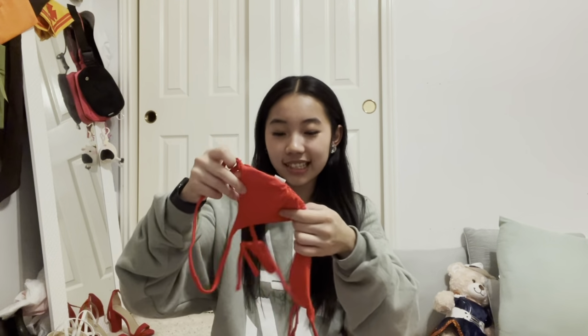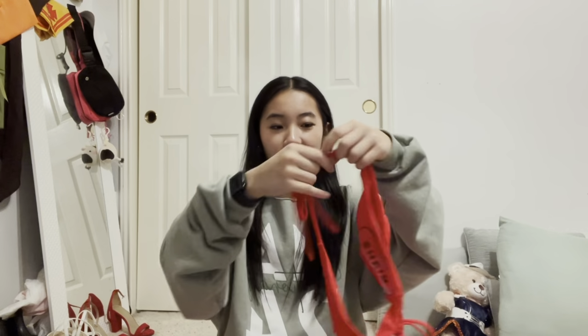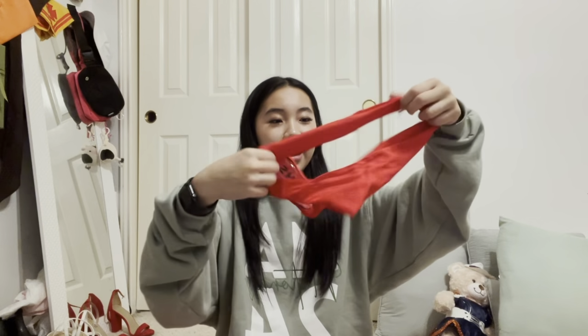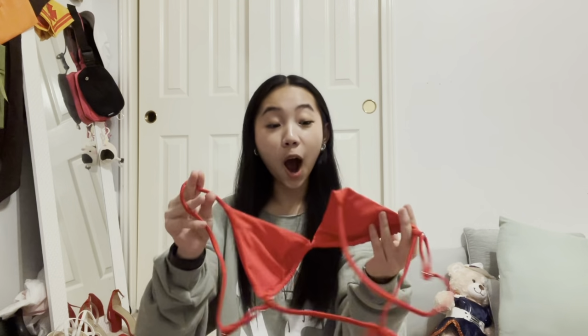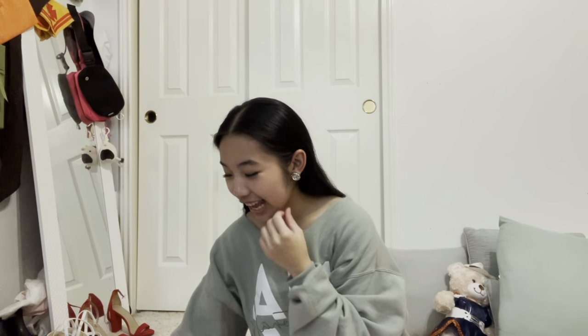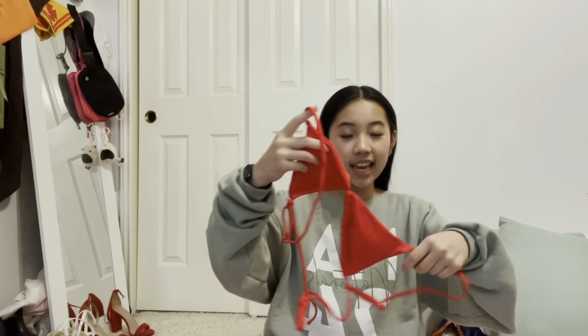Oh my gosh, I'm not gonna fit into this. What? The bottoms are cute and big, super cute. Yeah, the bottoms are good, but this top? Are you for real? Also, the lighting's really bad. Let me go fix that. Okay, that's a little better. But what is this?